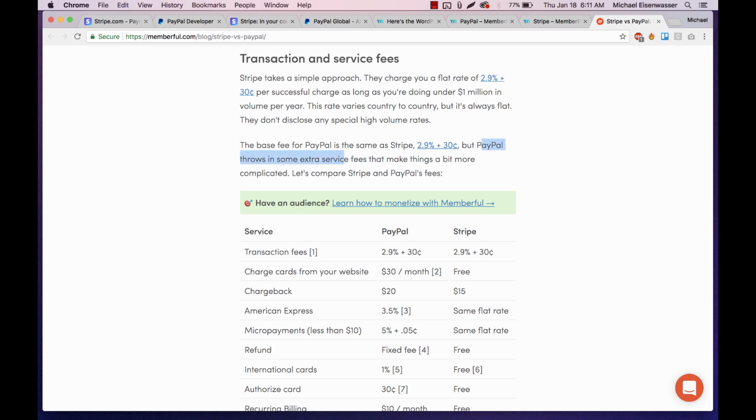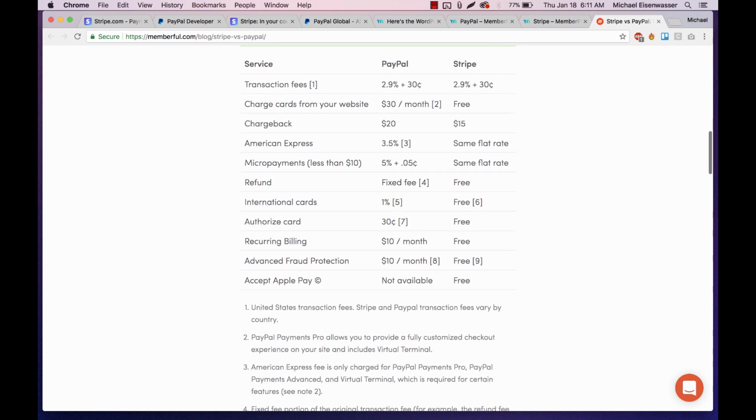But PayPal throws in some extra service fees. As we mentioned before, $30 a month is required in order to just accept payments on your site. If you don't do that, then you have to send the user to PayPal. I really would not recommend doing that. You'll have a huge drop off in conversions. Their chargeback fees are slightly higher, and they charge some extra fees for American Express. And for international cards, they charge another percent. And then if you want to do subscriptions like recurring billings, you have to pay $10 a month for that. So you can see the fees are fairly similar, but overall, depending on your circumstance, PayPal could be a little bit more. So these are all some things you're going to want to look at.